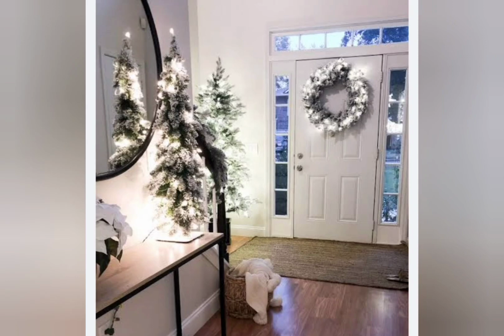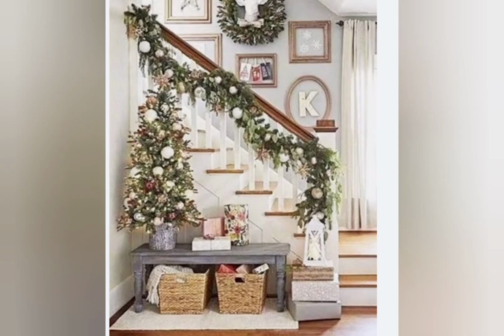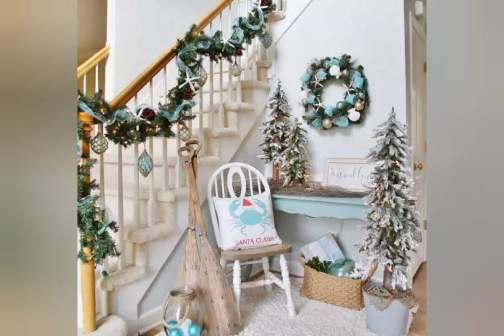So all these ideas will help you with the decoration of your home for Christmas and your entrance of home.